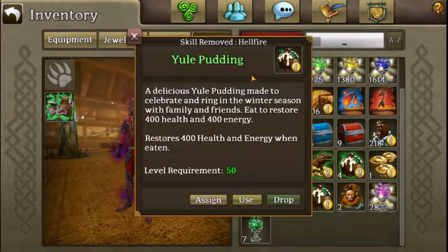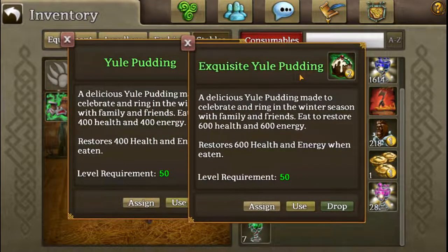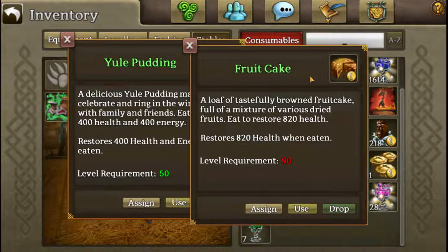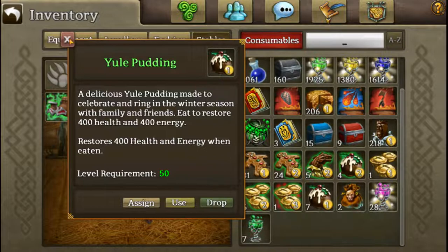Yule Pudding. Higher tier gets more health and energy. I'm guessing Perfected's 800. Not a bad food except for the level requirement, but it's lower than, say, a fruitcake. And it gives you a nice healthy balance of two things.